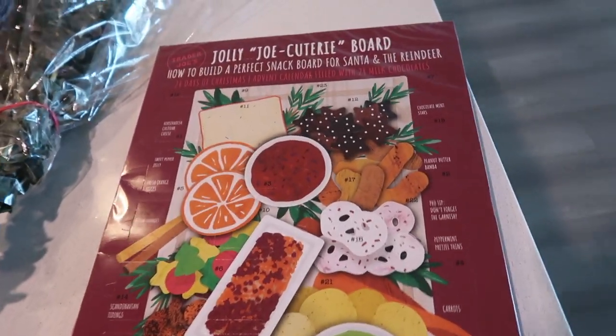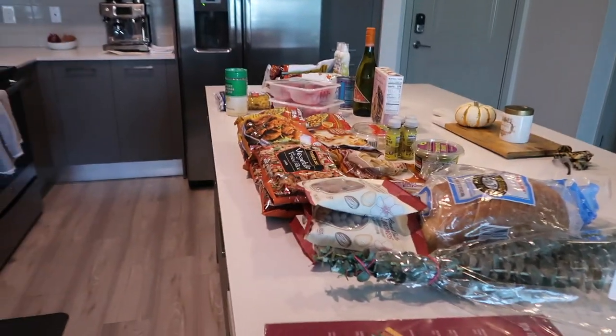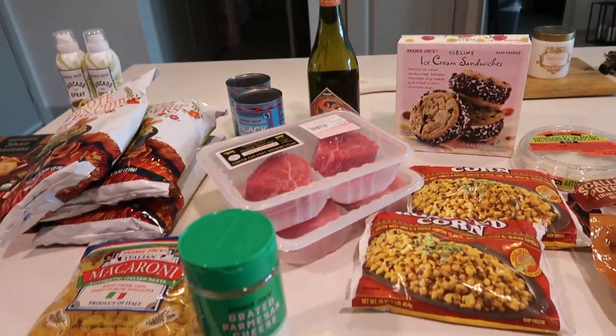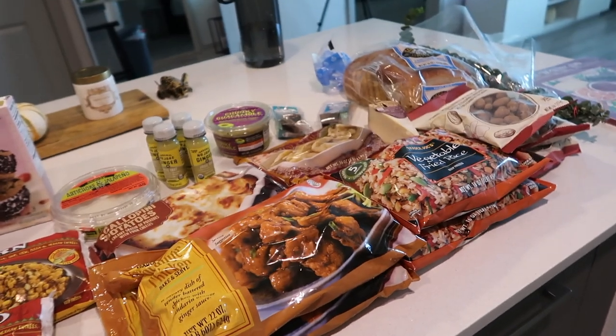I think it'd be really fun. I've actually never had one of these before, so I thought it'd be something fun, so I got one of those. But that is the Trader Joe's haul, so I'm gonna put everything away. And then I'm gonna run to Publix to pick up the last bit of the stuff that we need for the week.